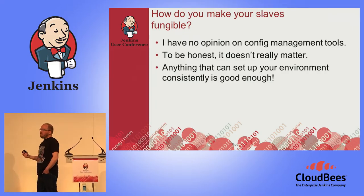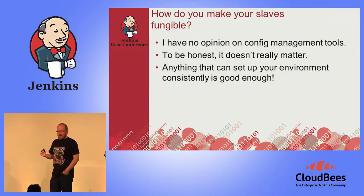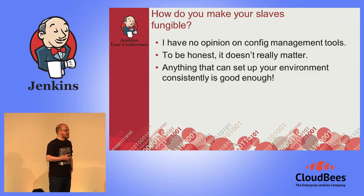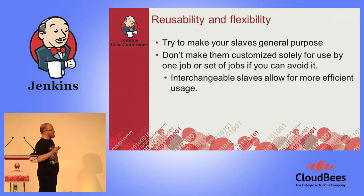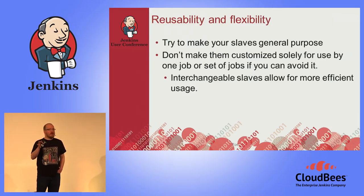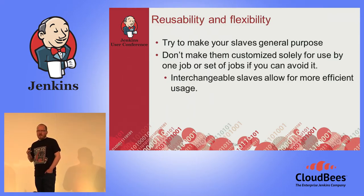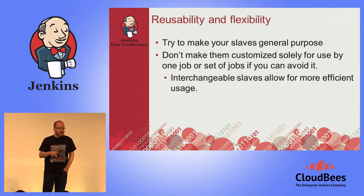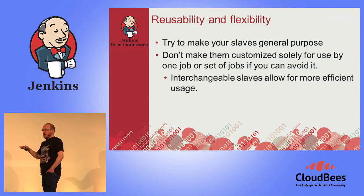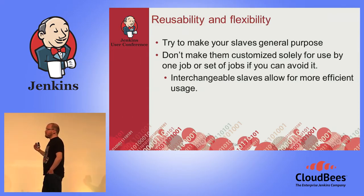Anything that can set up your environment consistently and reproducibly is good enough. So it's not just a matter of making it easy to create and reproduce your environment. You also want to make your slaves as general purpose as you can. You don't want one box that a subset of your builds is the only one they can run on, because then you can't scale. Even if it's 4 boxes and you've got 30 builds, that means you can only run 4 of them at a time. You want to be able to burst out.